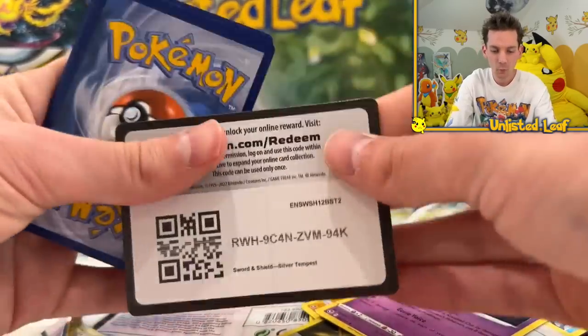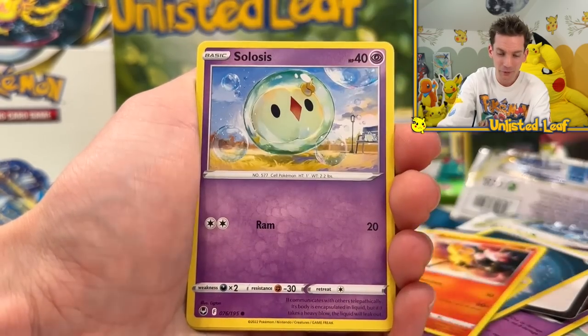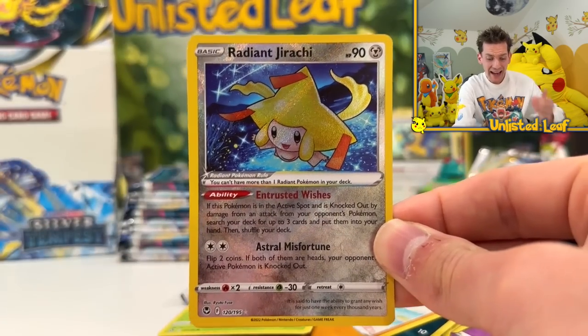Okay, open you up. What? Dude, I swear, there's gotta be a crazy hit in here, because we've just got mid. It's literally been pretty mid. So if you're still watching this, I really, really do appreciate you. Okay, Zubat, Elgyem, Fungus, come on, Sandygast. Hey, no way! I should have looked at the Radiant cards we could have got.